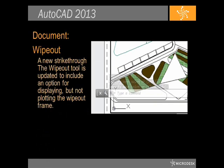Well, maybe we'll pause and take a look at the wipeout tool as well. The wipeout tool is updated to include an option for displaying but not plotting the wipeout frame. So it makes it much easier to select the wipeout.